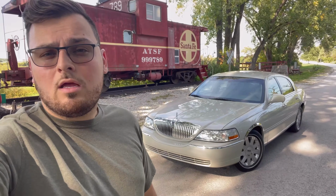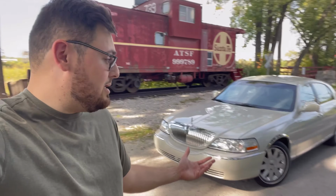We definitely got to get some window tint on this thing. This car is like a complete fishbowl. There's absolutely zero tint on it, and I really need to do that because it's getting to the point now where it's starting to bother me.